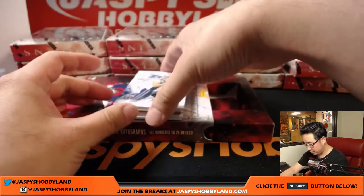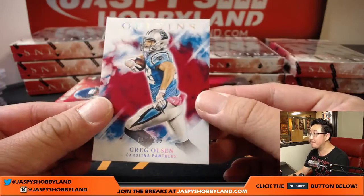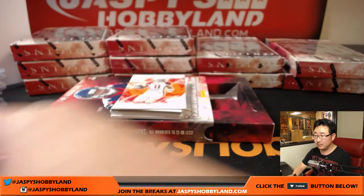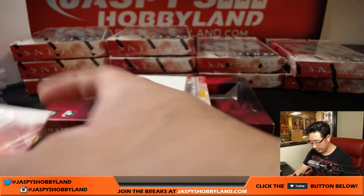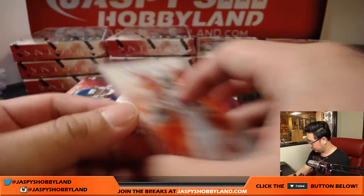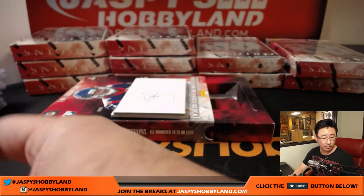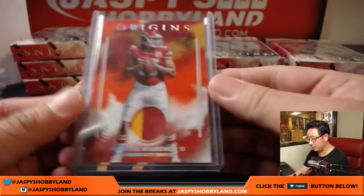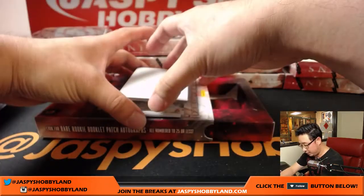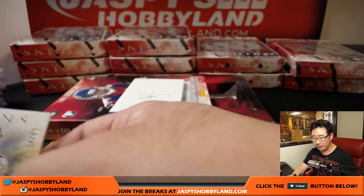Eli Manning. There's Rob Gronkowski, and then there's another Greg Olsen, 17 out of 299. And 68 out of 160, Larry Fitzgerald. Patrick Mahomes, two color patch, 25 out of 75. That goes to the Chiefs, Mark, with that one. The autograph is James Conner, 14 out of 49. That's a nice one for Daniel Pelletier and the Steelers.